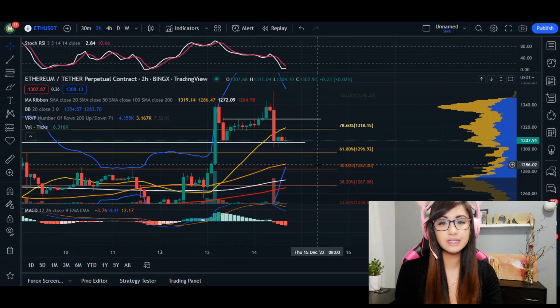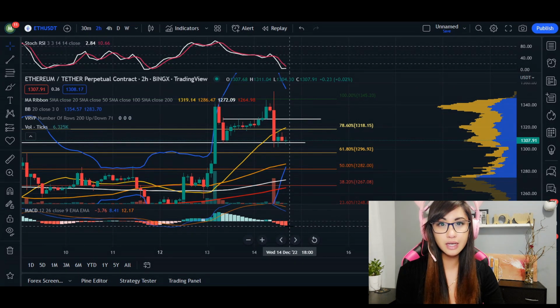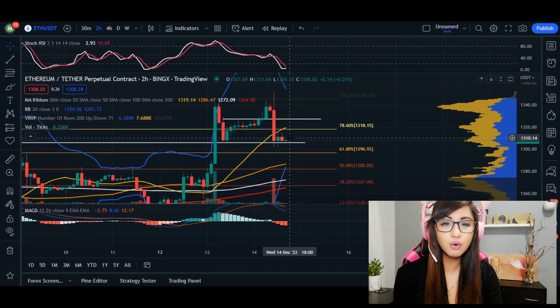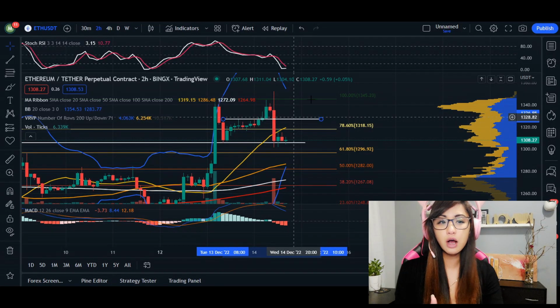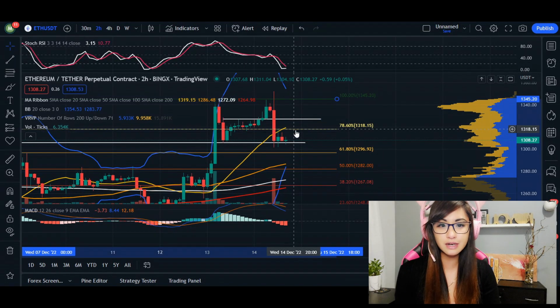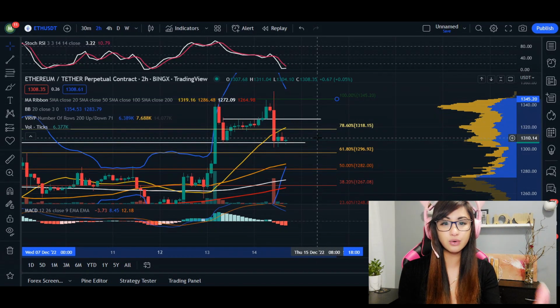indicator does show us levels of momentum in a bearish market. We may see the price consolidate sideways. Again, hitting support, coming up to resistance may not be this huge push all the way to the 1326, maybe coming up to the 78% of our fib at 1318, and then it may come down to where the price moves sideways until we either break out in an uptrend or a downtrend.